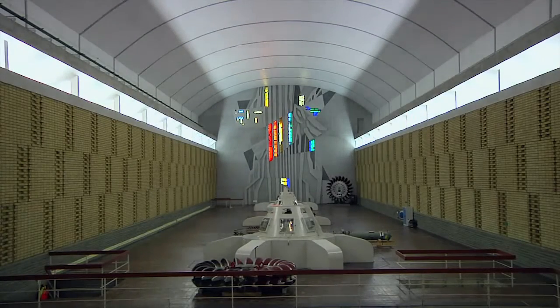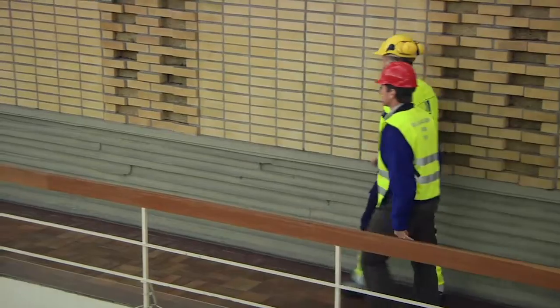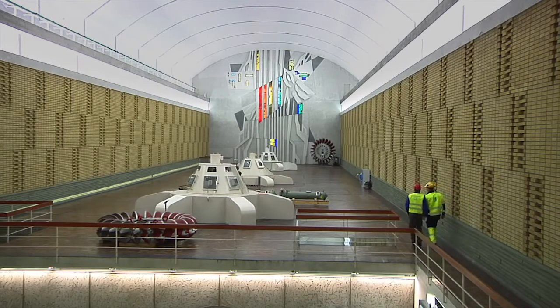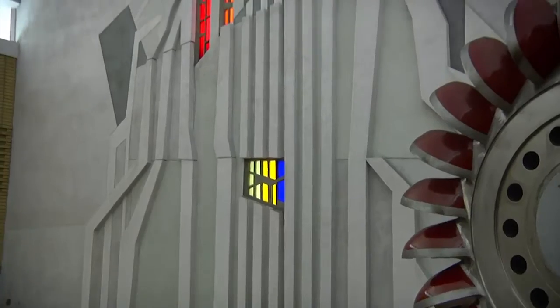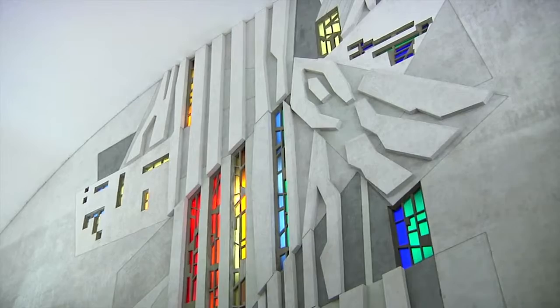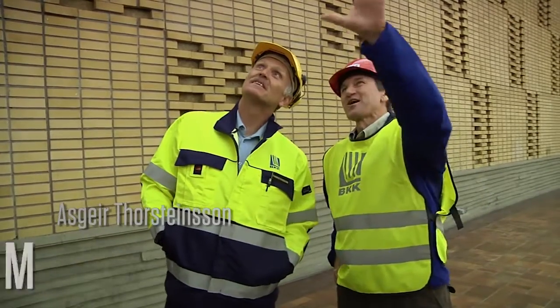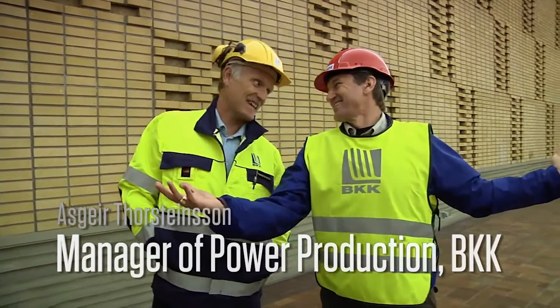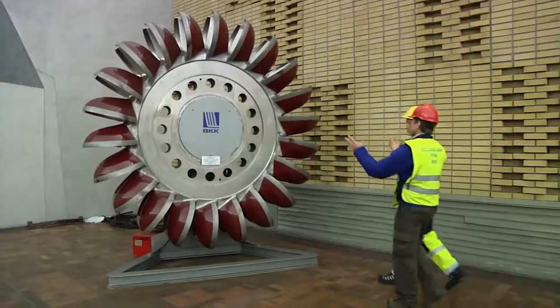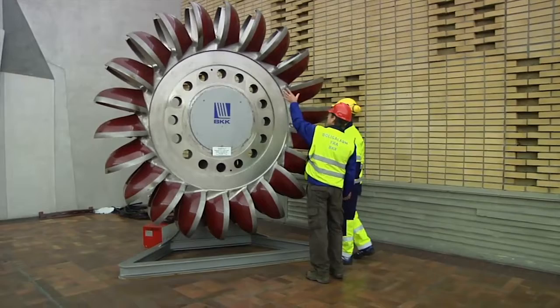Wow. I'm very curious about this. What's on the wall here? It's a piece of art, a waterfall with a settlement on the right here jumping up the waterfall. So there's art down here in this plant. Yes. That's beautiful. It looks like the end of a cathedral. Yeah. And this is an interesting design.